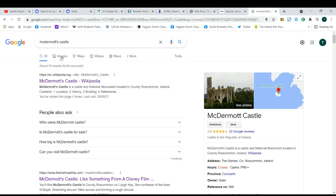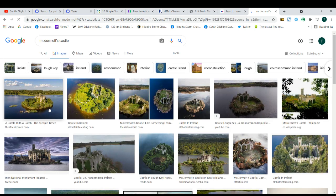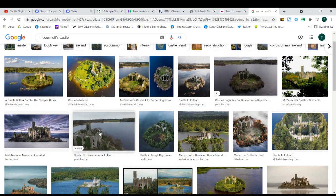But adding alternative text to the images basically tells Google what the image is. A lot of people search for images, and what you're doing is telling Google that this is a picture of McDermott's Castle. So when they search for McDermott's Castle in images, after a certain amount of time, it's not going to happen straight away, your image will show up here, and it's just an extra way of getting traffic to the website. So I'd make it a really important part of writing a blog post.